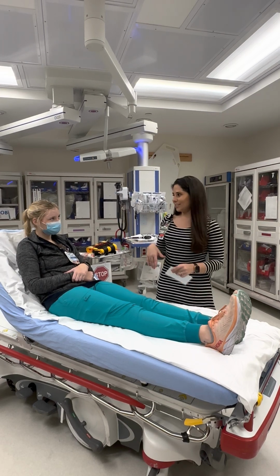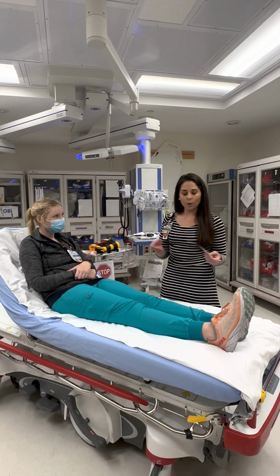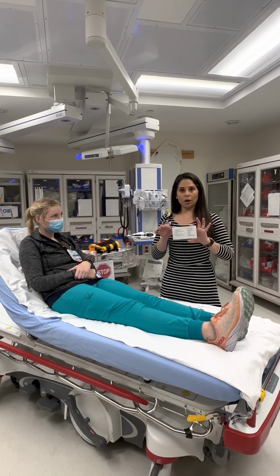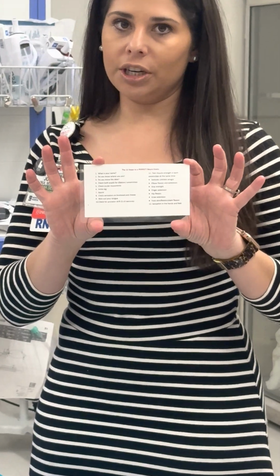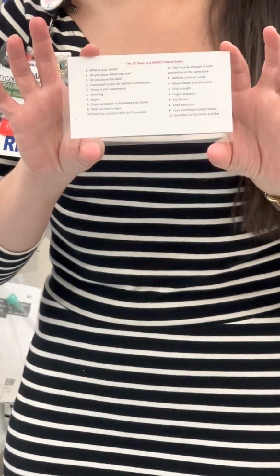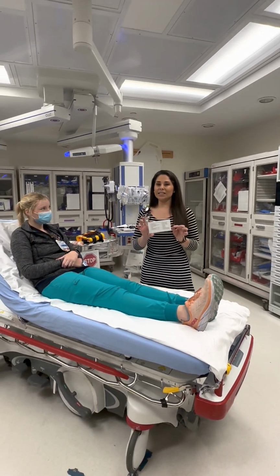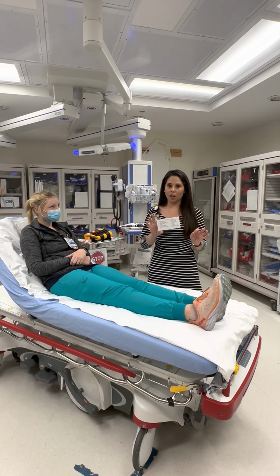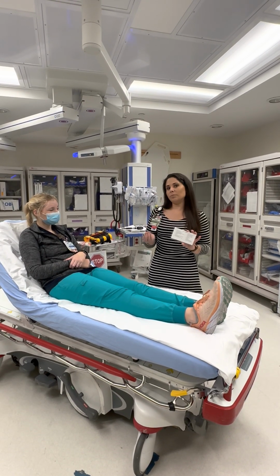So I have ER Tech Shelby here with me. She's going to help me get through this neuro exam. So in your neuro trauma binders on your units, you might not be able to see this, but I did make a little index card, kind of like a cheat sheet of the major things that you should be doing in a neuro assessment. The first thing that I'm always going to look for is a GCS. If you don't know what a GCS is, it's a Glasgow Coma Scale. This is what we use to determine, in a number sense, what is my patient's mentation.